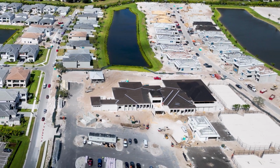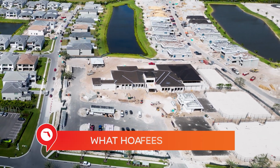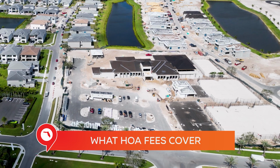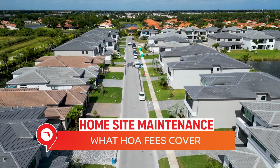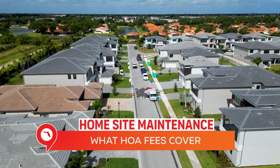The HOA fee, for starters, I think is pretty reasonable for everything that it includes. They tell me it's going to be about $715-ish per month. It obviously includes all the community amenities that we've already touched on throughout this video, which are second to none. But additionally, it includes the maintenance of your individual home site, such as mowing, weeding, trimming, irrigation.